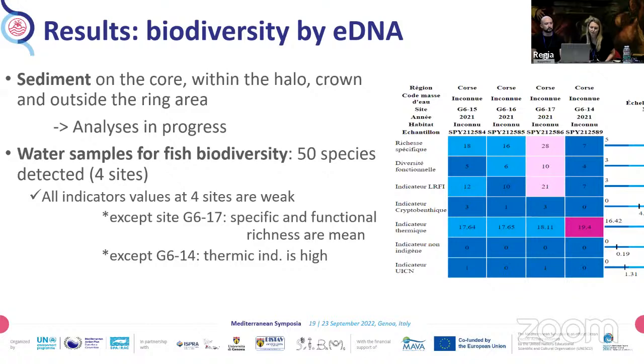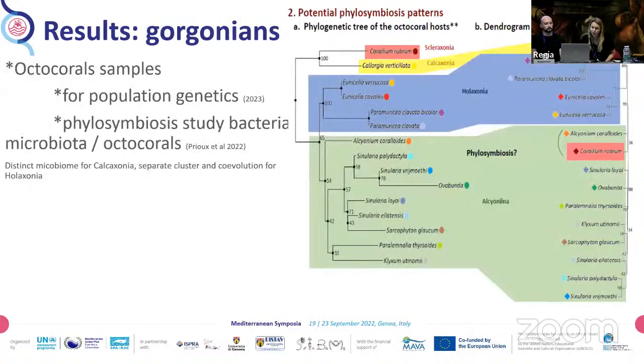All the indicator values are weak, except on site 17, where the specific and functional richness are mean and not weak, and another site where the thermic index is quite high. Octocoral samples will be used for population genetics next year, and they were used for a phylosymbiosis study between bacteria, microbiota, and octocorals.